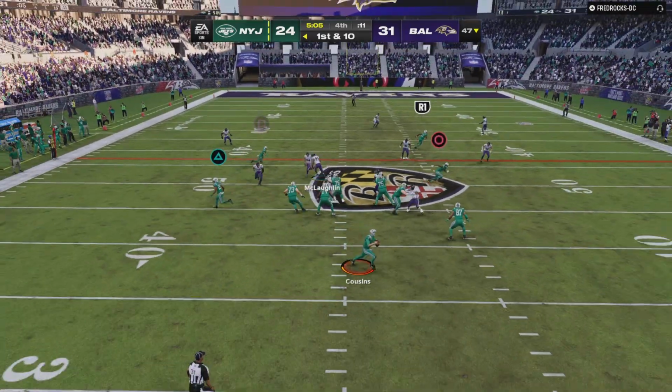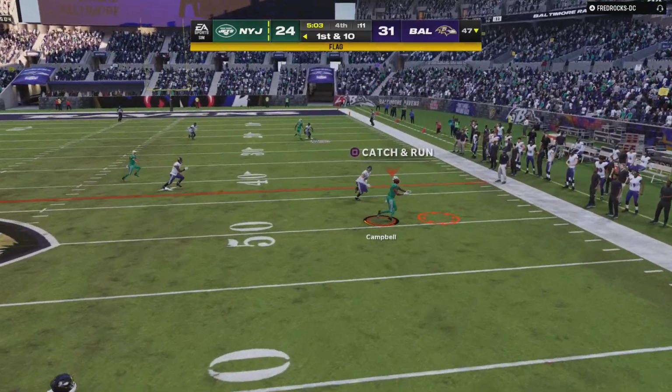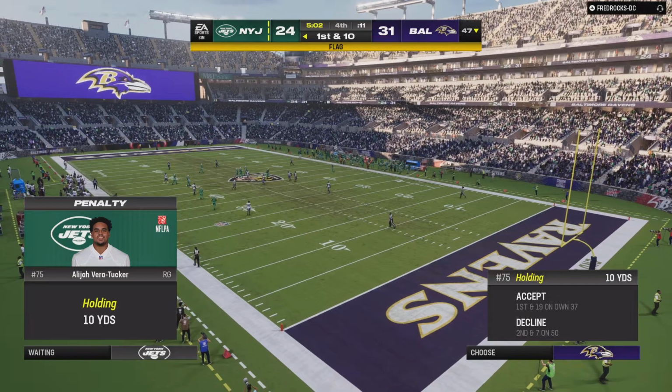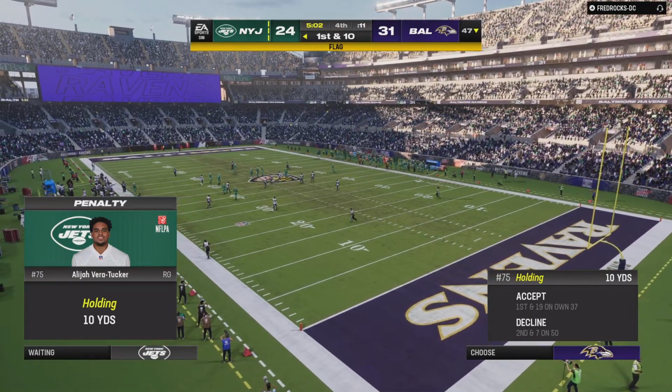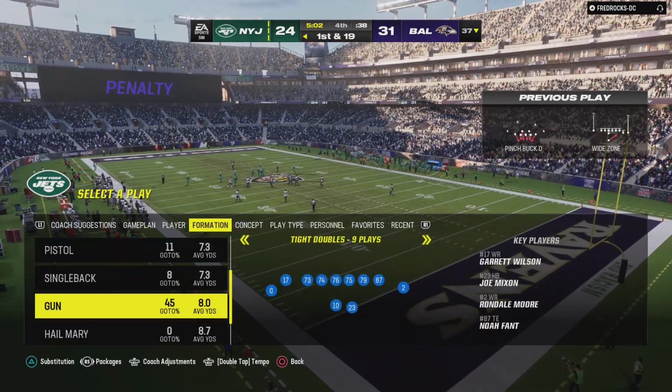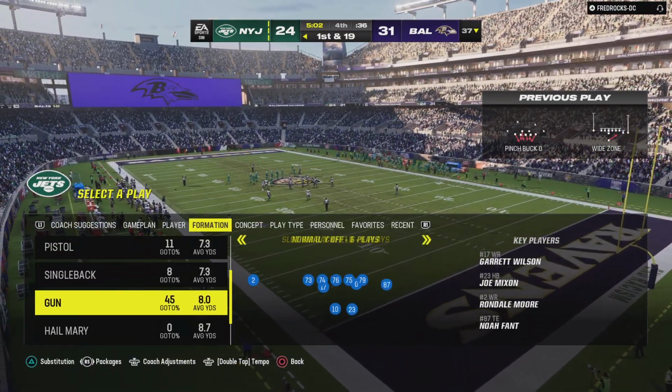Now Cousins here on the bootleg. Spins past him. Gets this to Campbell out on the right side. And he goes out of bounds. It looks like right at the 50. They get the USC man, Elijah Vera Tucker.